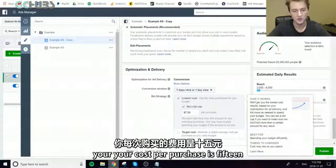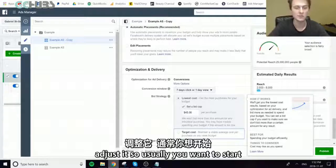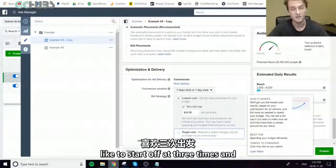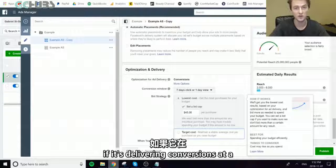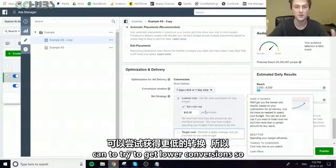So let's say your cost per purchase is $15. You could start at a bid cap of $45 and then you want to adjust it. So usually you want to start higher, which is why we're doing 3 times. People recommend 2 to 3 times your target cost per purchase. I like to start off at 3 times, and then you can see how it's performing. And if it's delivering conversions at a lower cost than 45, you can keep lowering the bid cap as much as you can to try to get lower conversion costs.